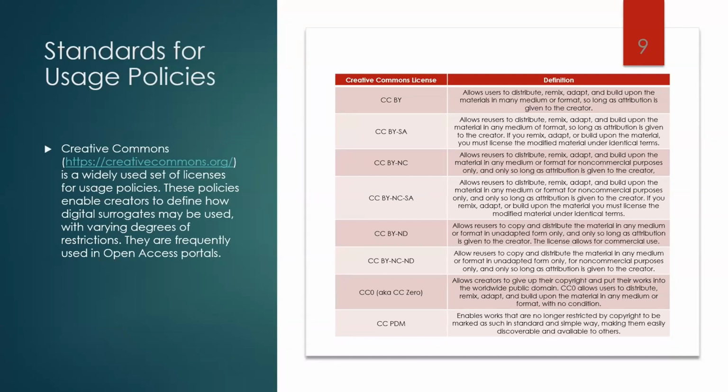We then noticed that most repositories use Creative Commons copyright licenses as the basis of their usage policy. These licenses enable creators to define how digital surrogates may be used with varying degrees of restrictions. We became particularly interested in the Creative Commons public domain mark, or CC-PDM. The public domain mark enables works that are no longer restricted by copyright to be marked as such in a standard and simple way, making them easily discoverable and available to others.